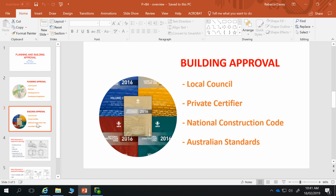Would builders use private certifiers? Builders would use private certifiers if they're applying for planning and building approval. Yes, some builders do a lot of their own designs and their own submissions. At times we have a separation between our drafters, building designers, architects, and builders. Other times, they're all in one.